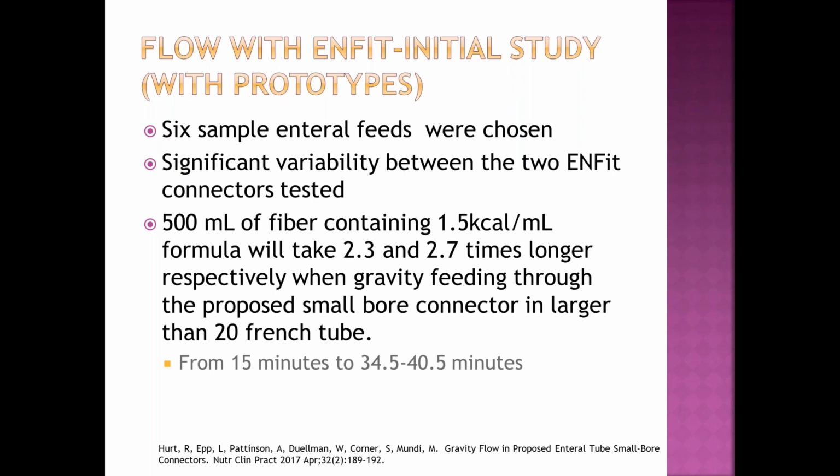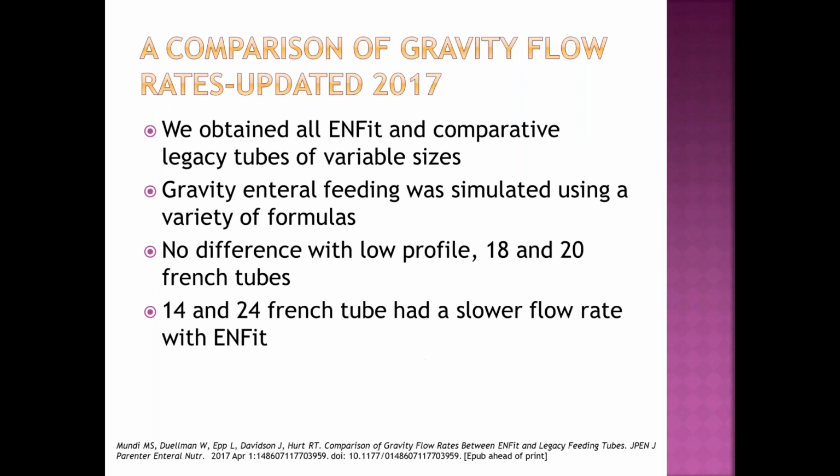So from 15 minutes now with the Legacy tube up to maybe 30 to 40 minutes with the new ENFit tubes. However, these were done with prototypes, so we were able to then obtain all of the different ENFit tubes that are currently on the market, as well as their version of the current Legacy tubes.